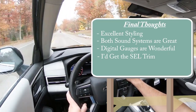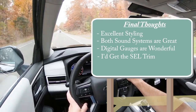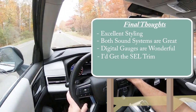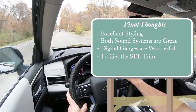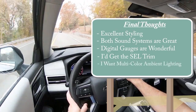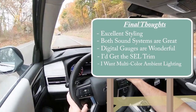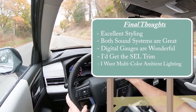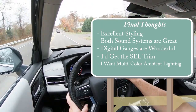The only constructive criticism that would probably make this thing absolutely perfect for me, because you have the 10-year, 100,000-mile warranty if you drive to your Mitsubishi here in Hagerstown. The only thing I would add would be multicolor ambient lighting like a lot of the competitors do, because I know my kids would absolutely love that, changing all the different colors of the ambient lighting. I know Kia and Hyundai do that. So I think Mitsubishi could probably easily pull that off and just make this thing absolutely perfect.